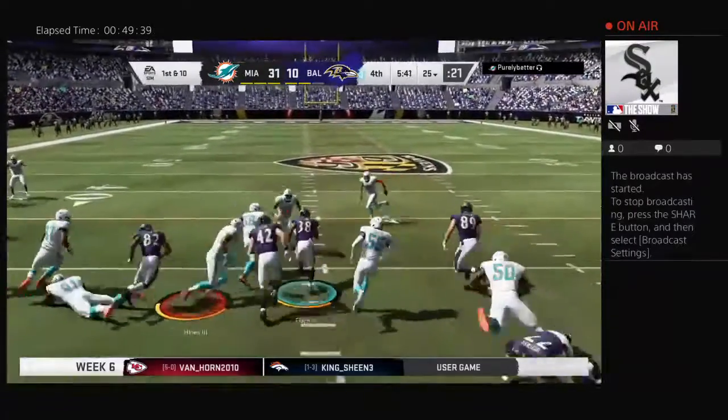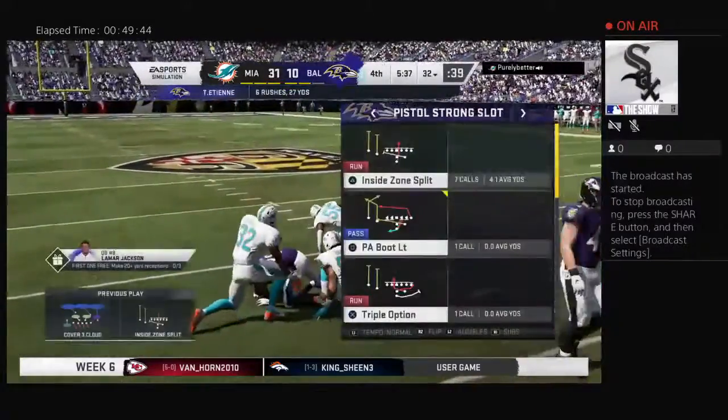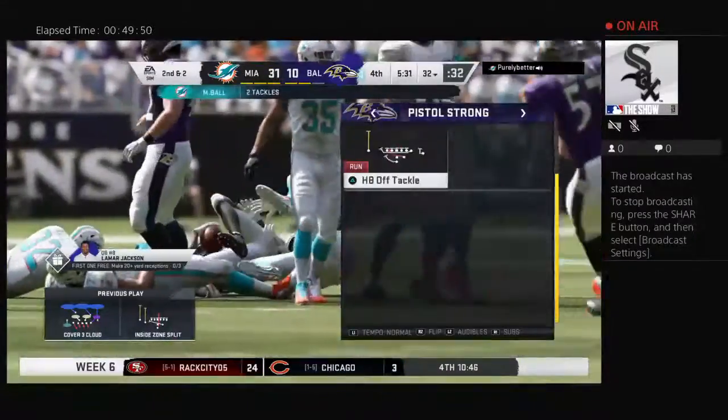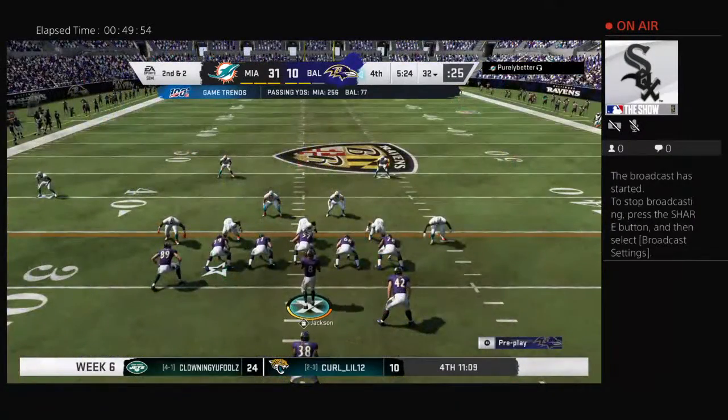Now a handoff here to his running back. And he'll work his way across the 30 to the 32. Just what you want on a 1st down run. Call it 8 yards. And it's 2nd and 2. 8 yards the tally on that 1st down run.